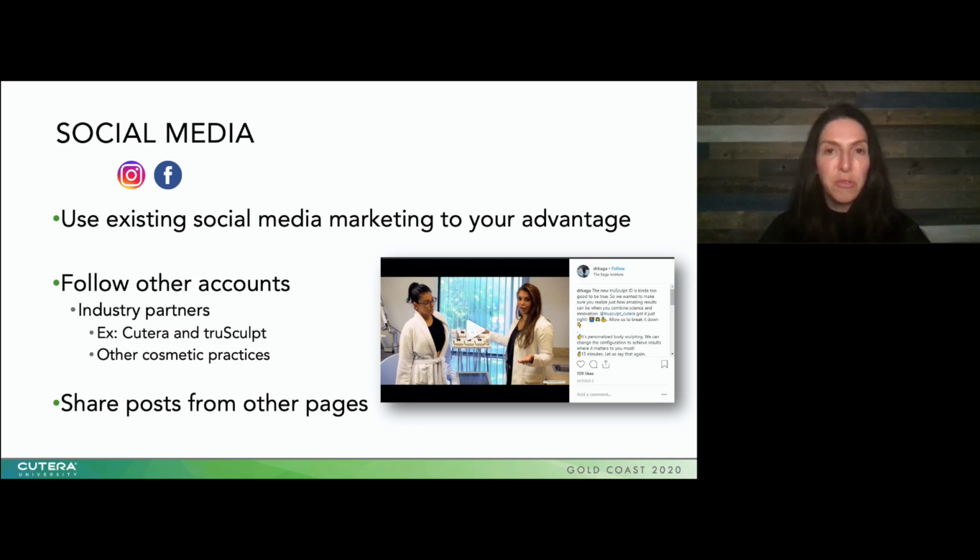She's posting about TrueSculpt ID and one of her influencers that she's doing it on. And I think this is Snooki, actually. And so here she is posting about it. Well, I utilize that because now I can share it on my social pages. And because of that, it's giving her more views, but also I'm using information that's already out there. You can do the same.